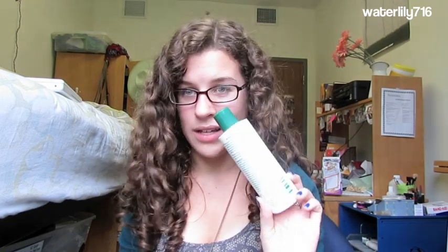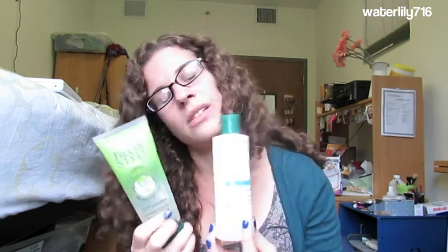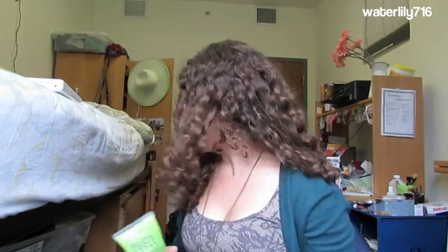And this one also has a humectant in it. So I was also using this in the spring, I think. So the in-between range, when humectants work for some people and don't for others, is when these were probably working.